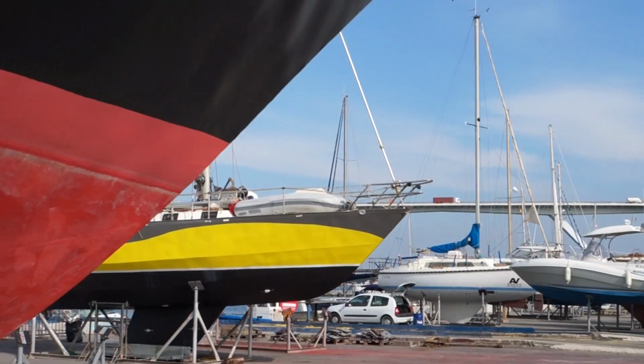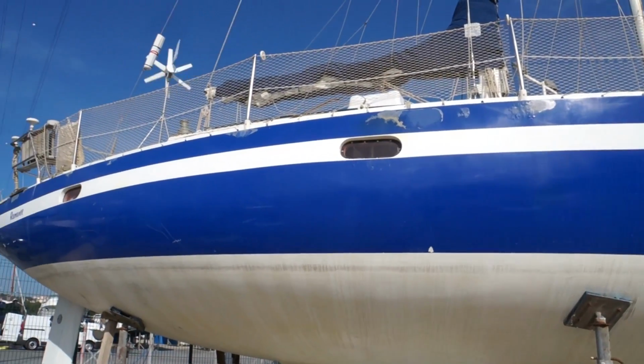Okay, so I live in a boat and I can park my car here and everything and live here in the south of France for a while. So I get my boat ready and sail on off.